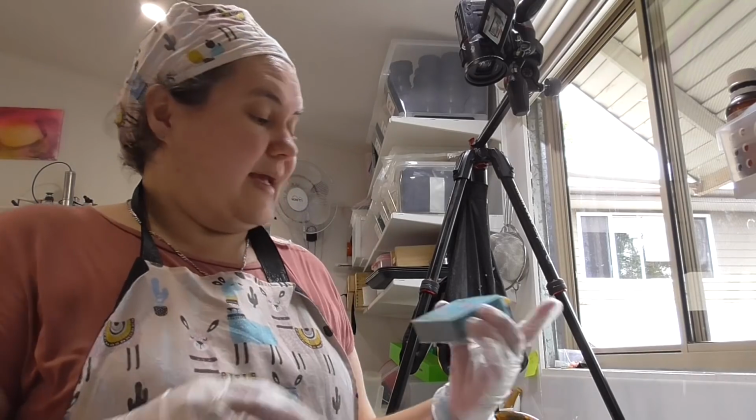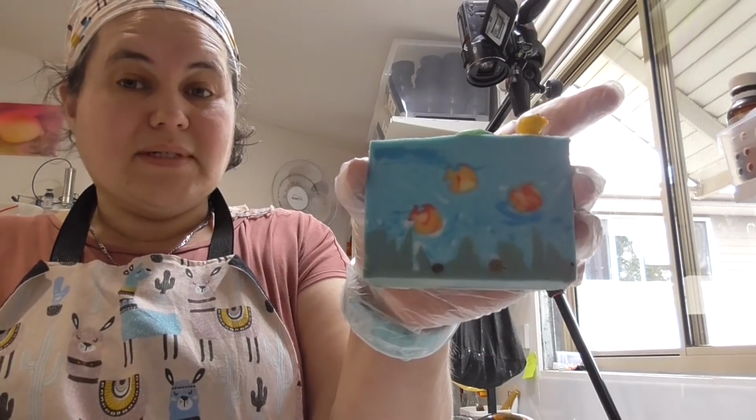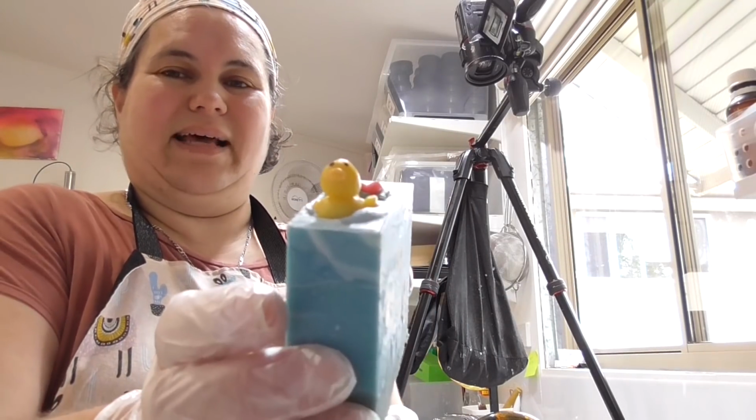Alright, so I'm going to give you guys a sneak peek of this soap. That is the inside. How cute does that come up? Really, really love how this soap has come up. There is my little doggy on the top.